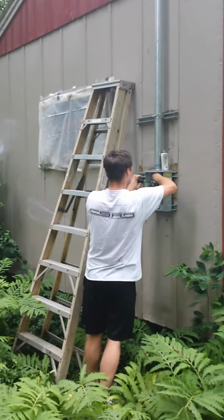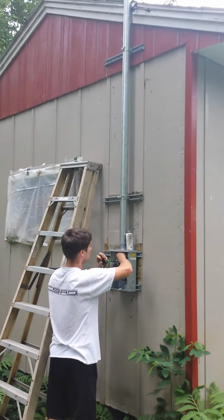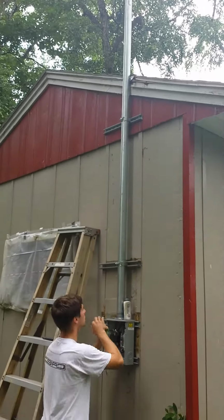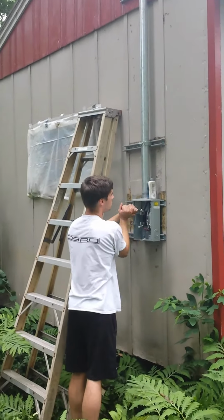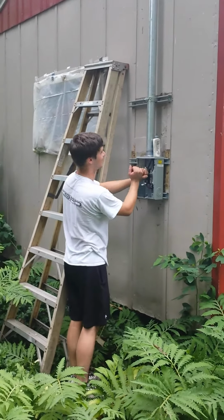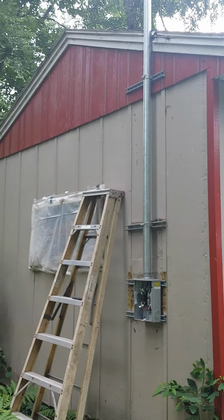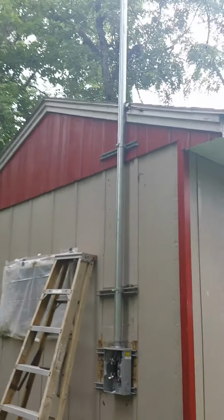Okay, so here we are with an update. We got the rigid pipe going up the side of the wall. That's 2-inch rigid. Old John just moving this thing right along. Right, John? Give me a smile. They bolted the unistruts through the wall. They're actually bolted through the wall with all thread.